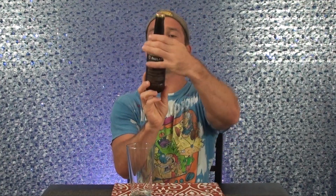So I'm excited. Paulaner is always a solid, just German beer. I think it's one of the first real German beers I remember just trying. It's like, this is fan-freaking-tastic. And I don't know. I'm looking forward to it. This is a 6% ABV, and let's get cracking.